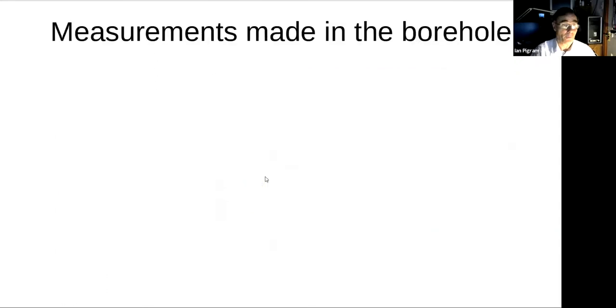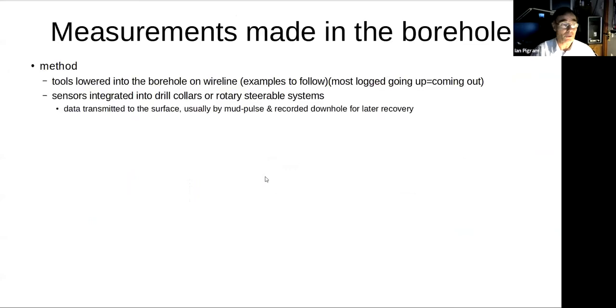So what measurements can we make to help us infer some of these properties using some of the logging tools we have? So the logging tools are basically equipment that you run on a wire typically, so you can send the measurements up to the surface.